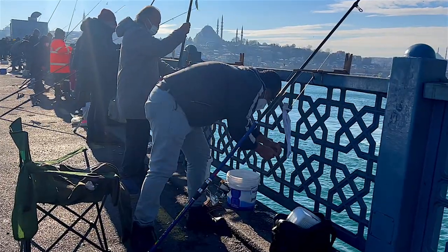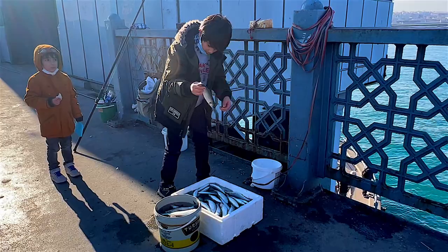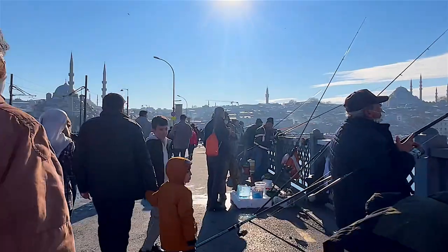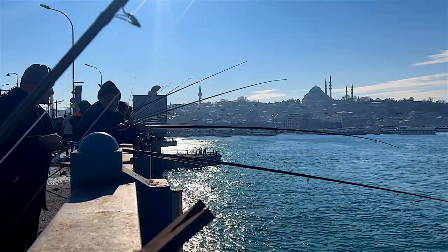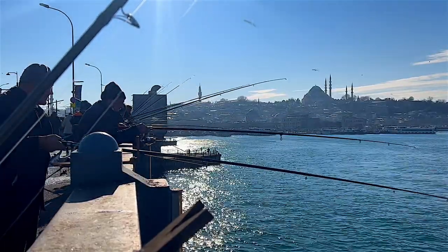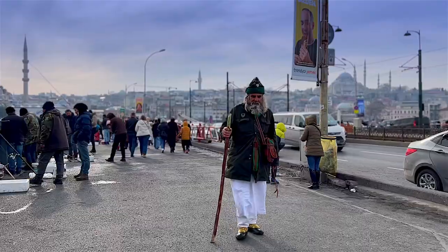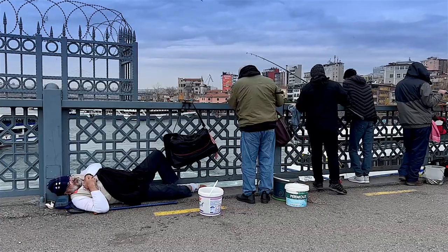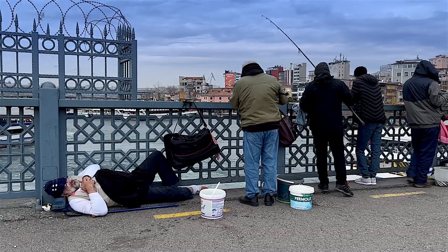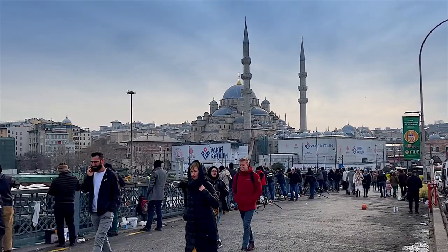On the top level, there are hundreds of fishermen who pick a spot along the bridge at dusk, hanging their multi-hooked lines over the edge, competing for the fish below. Underneath, restaurants and cafes are serving freshly caught fish and other typical Turkish dishes all day and night. In case you feel tired, there is an efficient public transportation, a tram along the bridge, that we are going to take on the way back to Taksim.